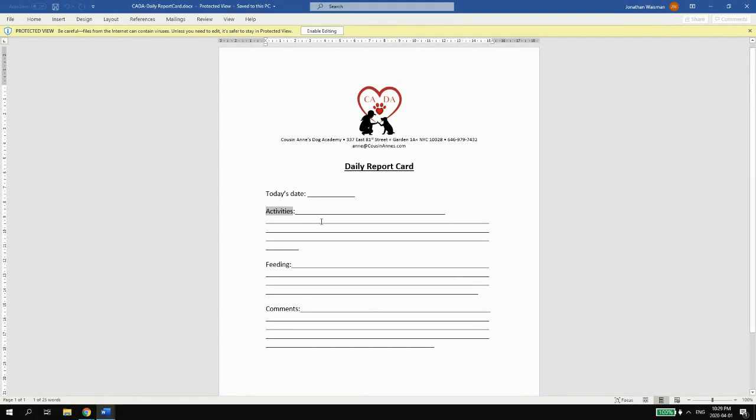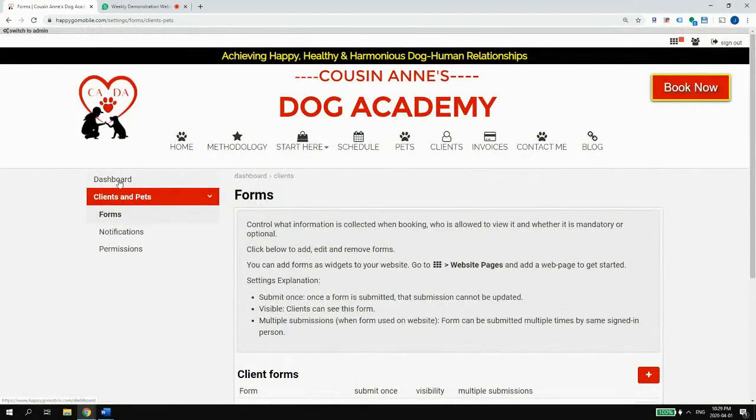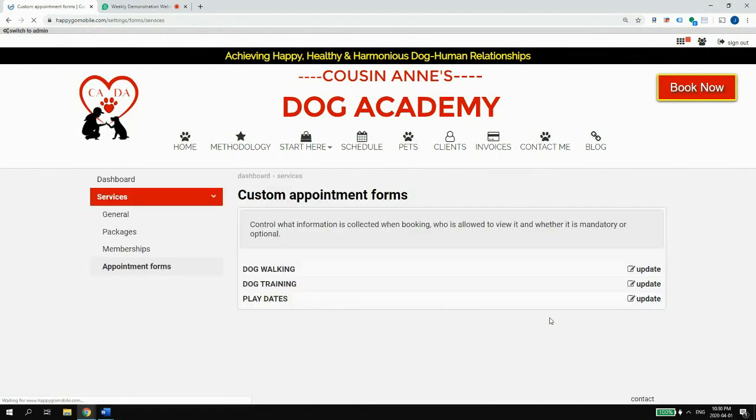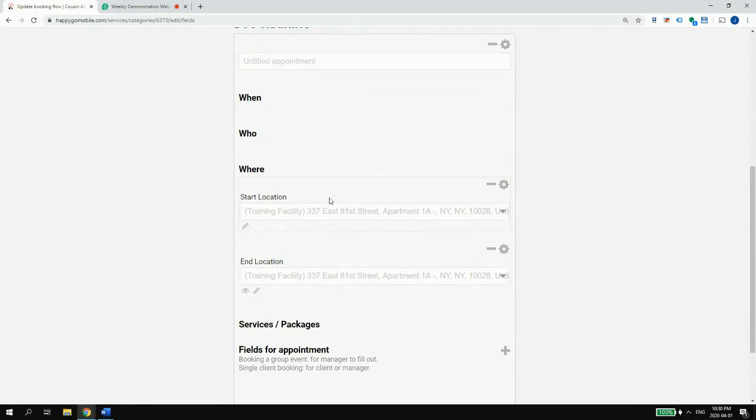Okay, so here's what we're gonna do. We're gonna leave this area for now. We're gonna go back to your dashboard, and we're gonna go to services called appointment forms, okay? Now you have 3 categories of your business, each of which has services within them. I'm gonna start with the dog training one. When you're gonna run your dog training appointment, first it gets booked, then it gets accepted or declined, and then it gets run by you, right?